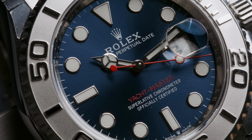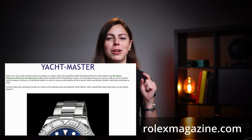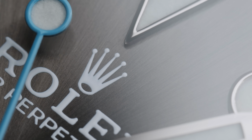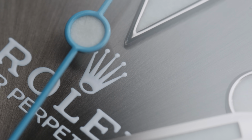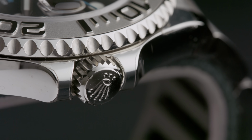And if you want to know more details on that story, I recommend the fantastic article from Jake on the rolexmagazine.com, which I will link for you down below. And so this first Yacht-Master came out in 2 sizes, a 40mm targeted to a male audience and a 29mm version for the ladies. It was entirely made from yellow gold with a white dial on both versions. Right out of the gate, you could tell that the Yacht-Master was never meant to be a tool watch, and I really like how Jake put it here.